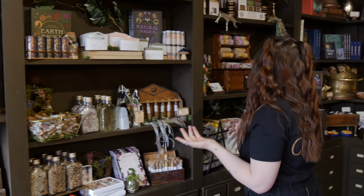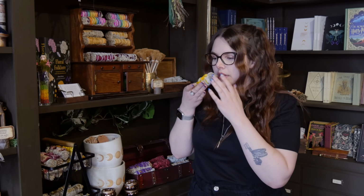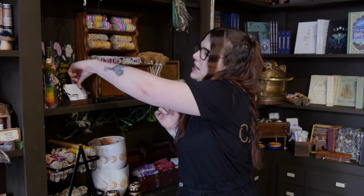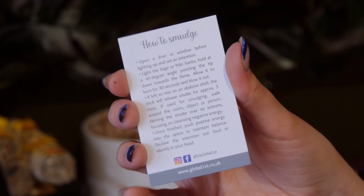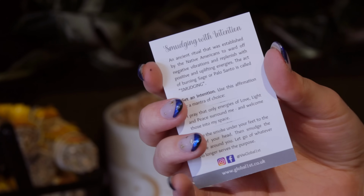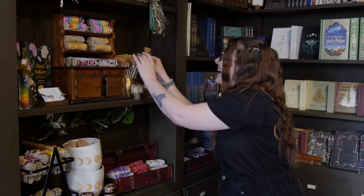But let's move on. Now, speaking of witchcraft things, we've also got a big collection of different types of sage. I've always loved the smell of these, but these are for smudging and cleansing your space. And if you don't know what that is, we do actually have some information here on how to smudge and how to smudge with intention, all the information of sage and what it does and that kind of thing. Again, really pretty.